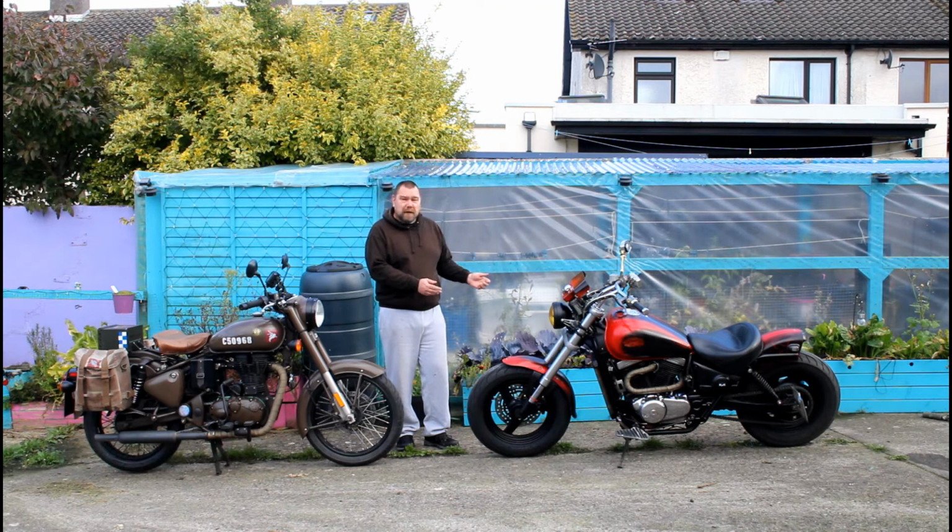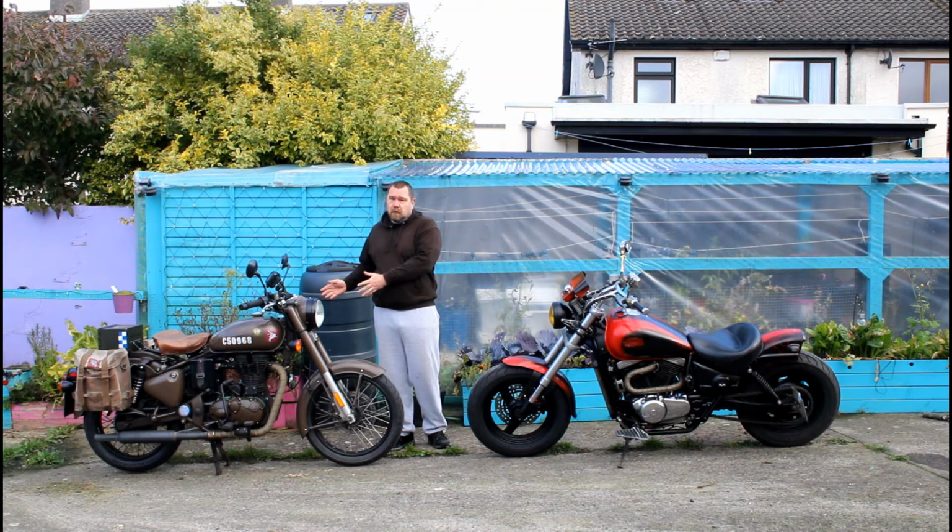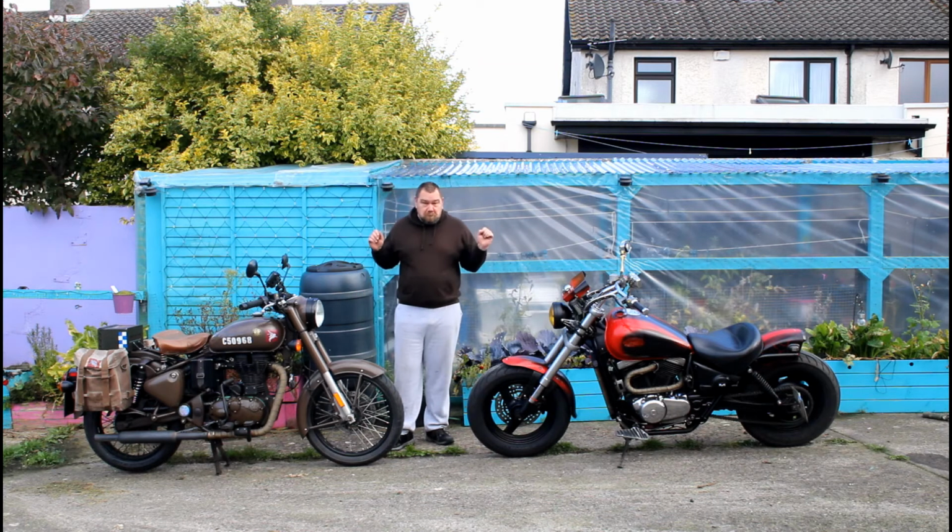Coming out of the factory, it's 50 brake horsepower. We did some tweaks on it, so let's just call it 60. Coming out of the factory, the Royal Enfield, 27 brake horsepower. Okay, some modifications done, but I wouldn't even give it more than 30. But the modifications weren't really about giving it more horsepower. So, coming out of the gate, this one has twice the brake horsepower as this one. Just on that, it's an easy win for the HOG.